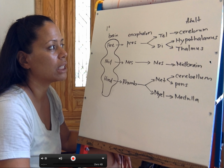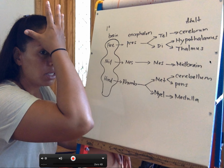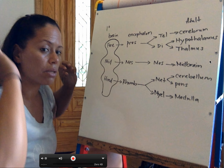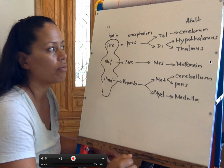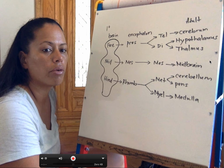Cerebrum, on the other hand, is the big brain. He does all the major thinking. So there's the frontal, there's the temporal, there's the parietal, there's the occipital, and then there's the insula on the inside. We'll talk about that one later. Right now, we'll do the four big ones. The frontal lobe. How do we remember that?